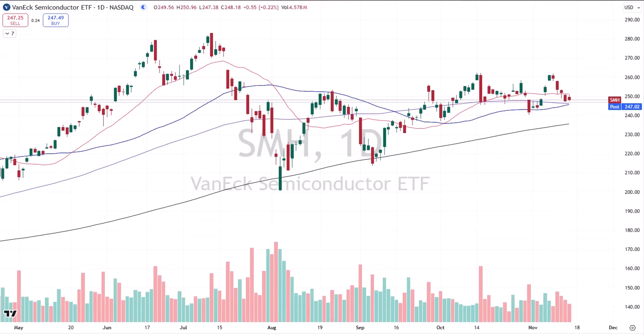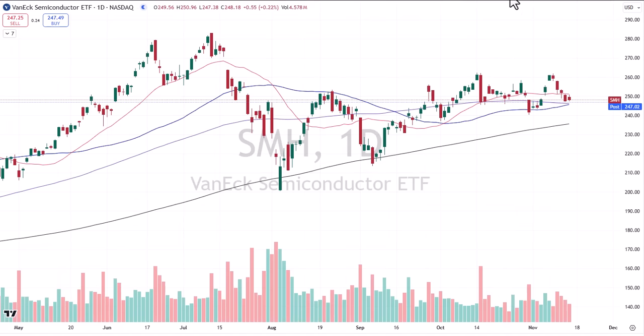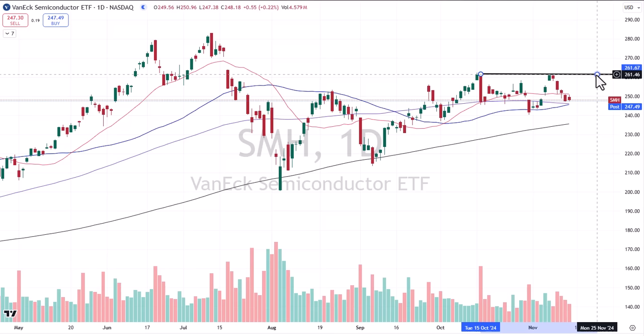What about the semi-space? Smash mouth. Wouldn't you know it? They finished the day up 55 cents, bucking the trend. Everything's down, everything's down, everything's down. And what happens? Smash mouth finishes up 55 cents, ruining the story that it's a canary in the coal mine. Weekly trend is still up. We talked about this last night. And one more time, above this place here on close. And guess what you get? You get a rocket right up to about 275. No material change today in SMH.